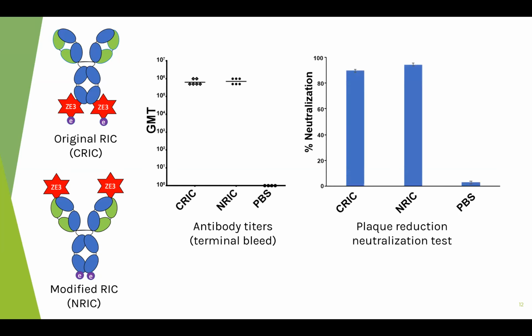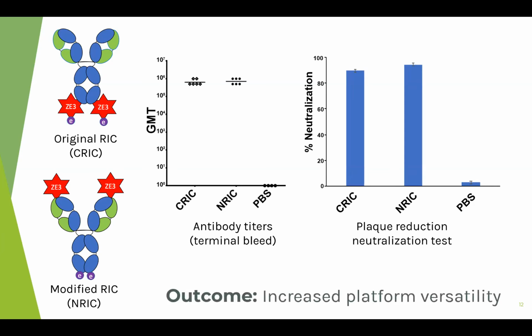We then followed up our study with a plaque reduction neutralization test, which takes some of the sera from the mice and mixes it with live Zika virus to test whether or not the antibodies produced by the mice in response to our vaccination are able to control the Zika infection. And what we found is that both the C-RIC and the N-RIC had similar results in the plaque reduction neutralization test. So these results showed that we were able to increase the platform's versatility to work with antigens that either need a C-terminus fusion or an N-terminal fusion.